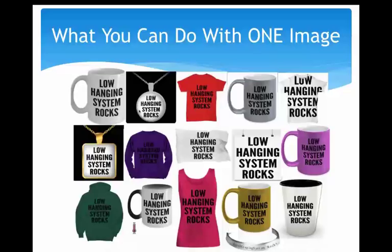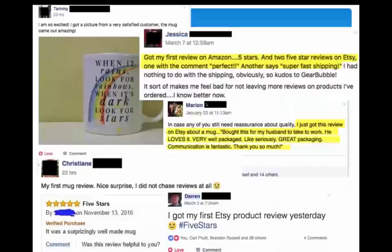The products, as I mentioned, they're really high quality. Here are some people who are using the system that talk about the reviews they get from them. So got a picture from a very satisfied customer, first review on Amazon, 5 stars, 2 5-star reviews on Etsy, one with the comment perfect, another says super fast shipping, 5 stars. In case you need any reassurance about quality, just got this review, great packaging. Good stuff here. So let me walk you through how you can take the design and put it on products and then start to sell them.